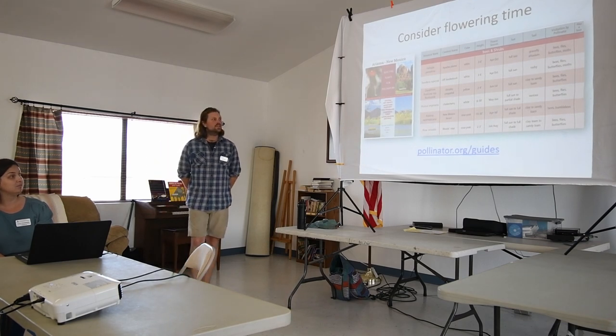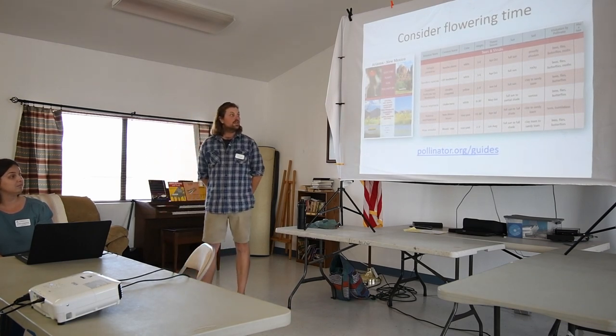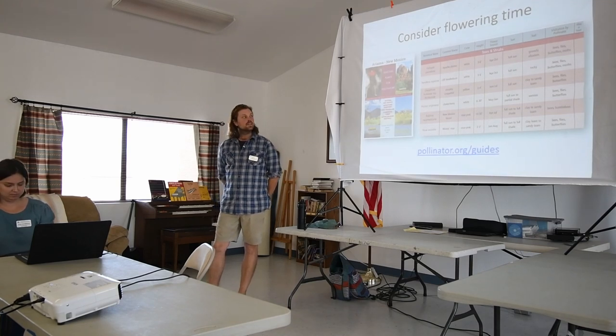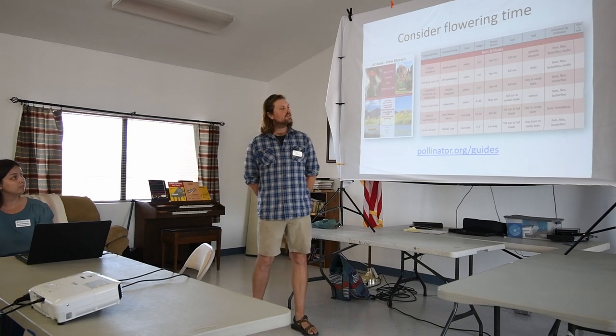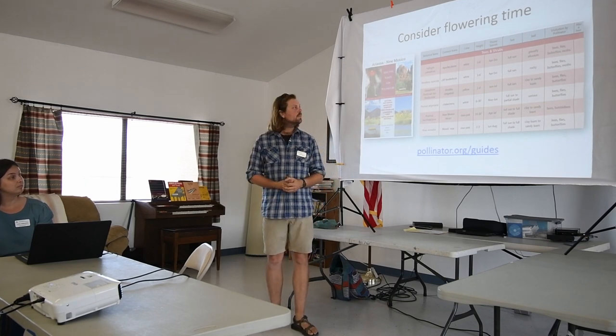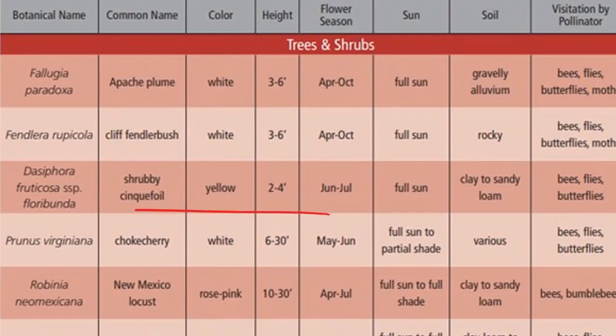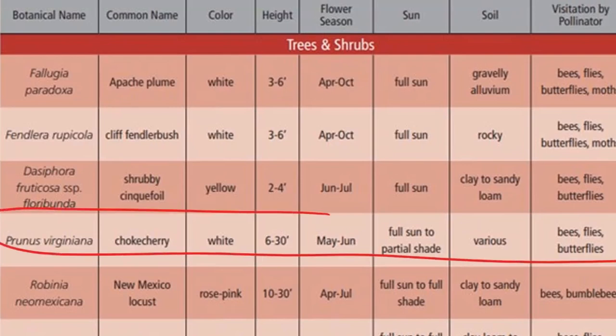So May and June are a good time to have food out because there's not much else happening in the ecosystem at that time, right? So if we're looking for a tree or shrub to help support wildlife during that time, well, let's go to this chart here. We look at flower time, May, June. Oh, here's one, May, June. What is it? Oh, it's the choke cherry. So we could plant a native choke cherry.